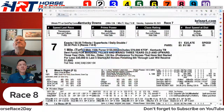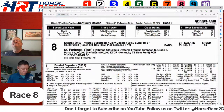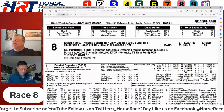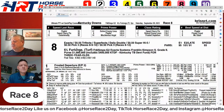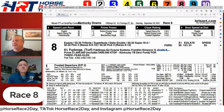Tom, in race number 8, they're going to run for money, Tom. I think this is the beginning of the stakes race run. So what's happening in race 8? It's the Franklin Simpson Stakes, and we're going 6.5 furlongs. It is a Grade 2, and they're running for a mere $1 million.